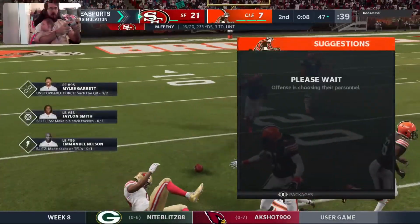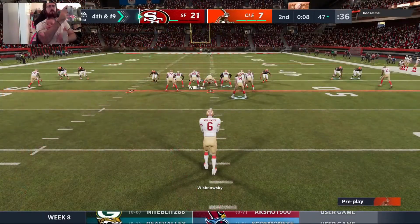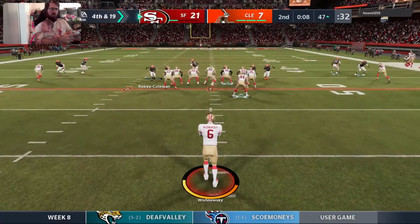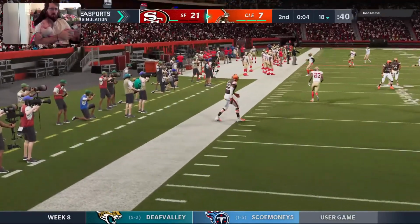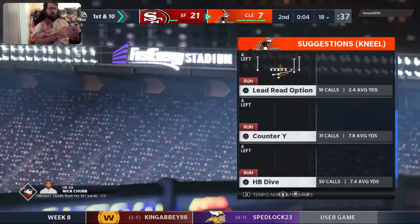Incomplete, and we're down to 8 seconds now. Intended for Michael Thomas. So on fourth down, here's the Australia native Mitch Wishnowski to punt this one away. 49ers. He was only asked to punt once in the victory last week as he sends this one away. The Browns take over 1st and 10 at their own 18-yard line.